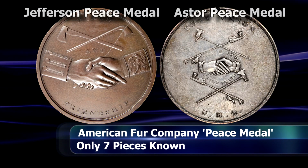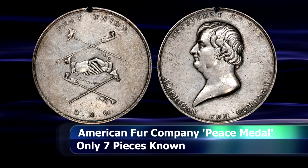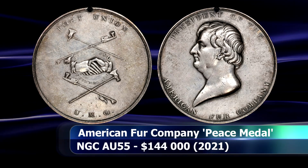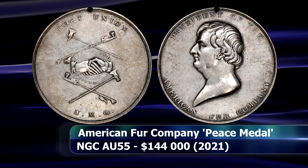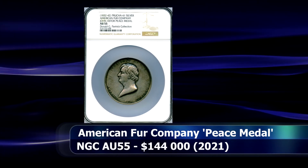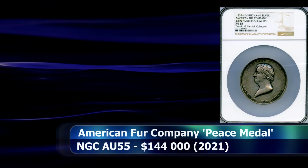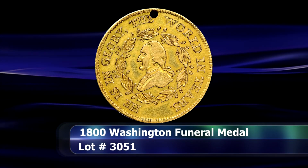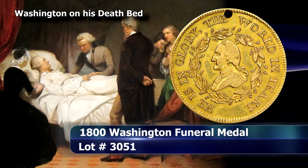These particular John Jacob Astor Fur Company medals are exceedingly rare today, with only 7 coins known, 5 of which are in fact in museums, as far as I can tell. This example, graded by NGC as AU55, sold at auction for $144,000.